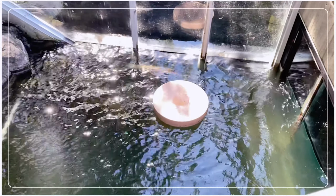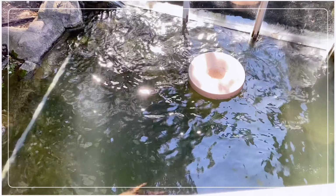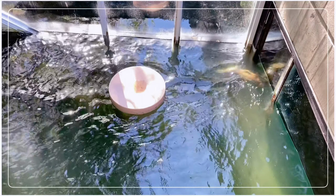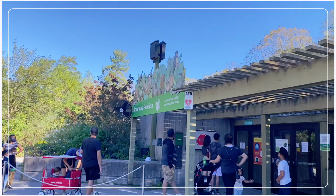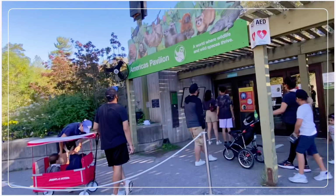He's just swimming. It's like backstroke. An otter. He's showing off. Where'd he go? They're such good swimmers. So yeah, we're still in the Americas Pavilion. Oh, but this one has a line. Oh, okay. I think, yeah.